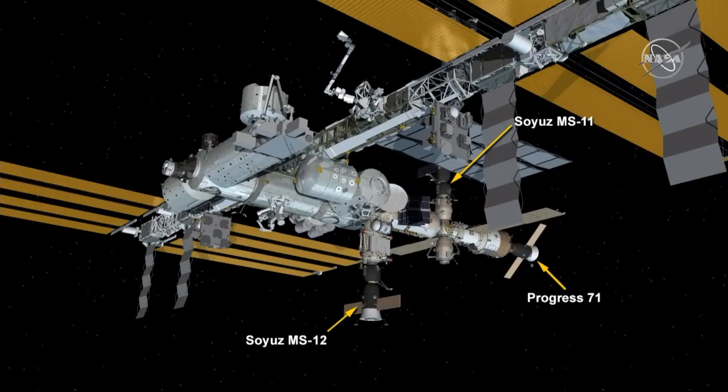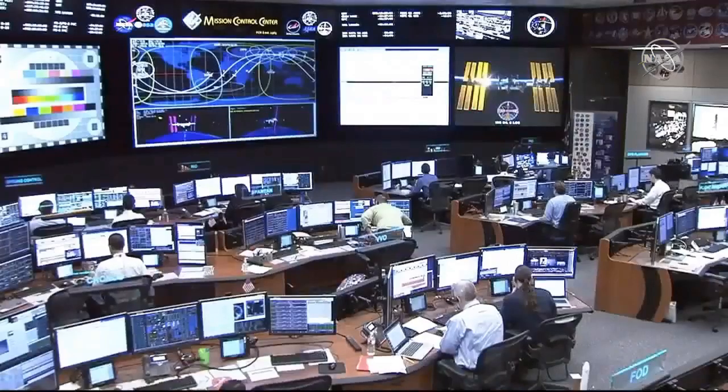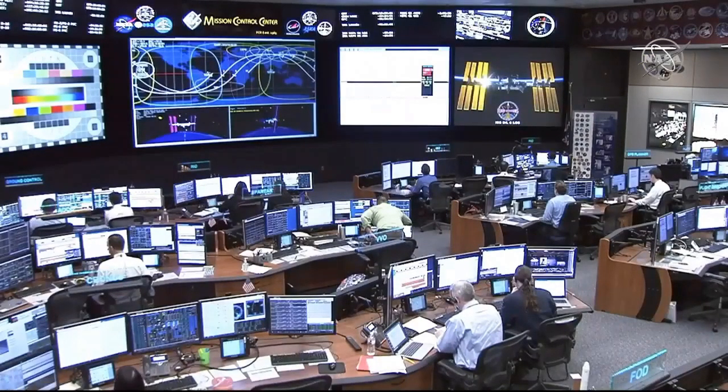That includes NASA astronaut Anne McClain, Russian cosmonaut and current space station commander Oleg Kononenko representing Roscosmos, and Canadian Space Agency astronaut David St. Jacques. They arrived at the station aboard the MS-11 spacecraft on December 3rd, 2018. Since then, they have been conducting science investigations and maintenance, even welcoming the first demonstration mission of SpaceX's Crew Dragon.